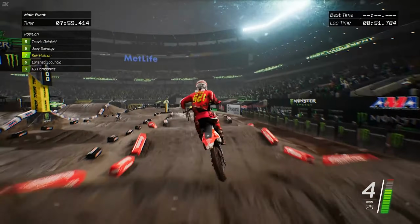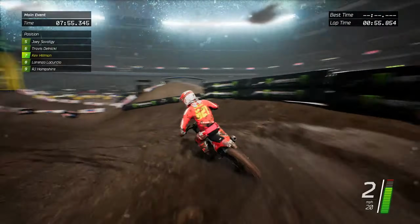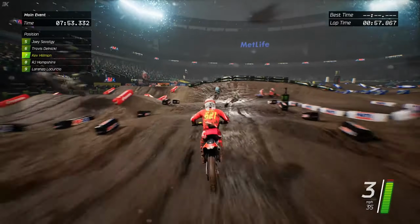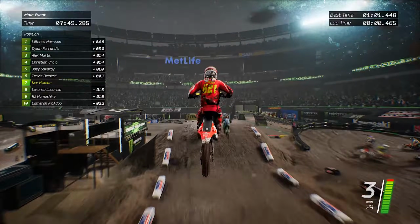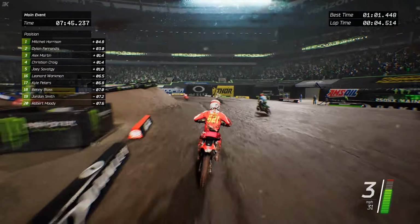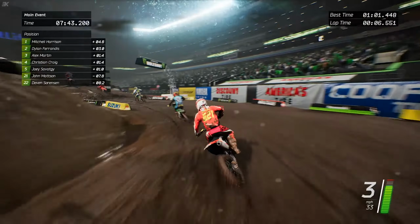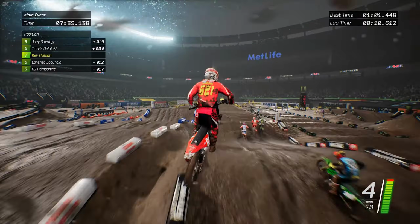So again, a bit wide from Hillman. Manages to recover it though, so goes into the last couple of jumps. You can see a bit of a line forming behind Smith. Is that for the podium? You saw Hillman into the back of a couple of riders. It's not Smith. Smith's near the back, is he?